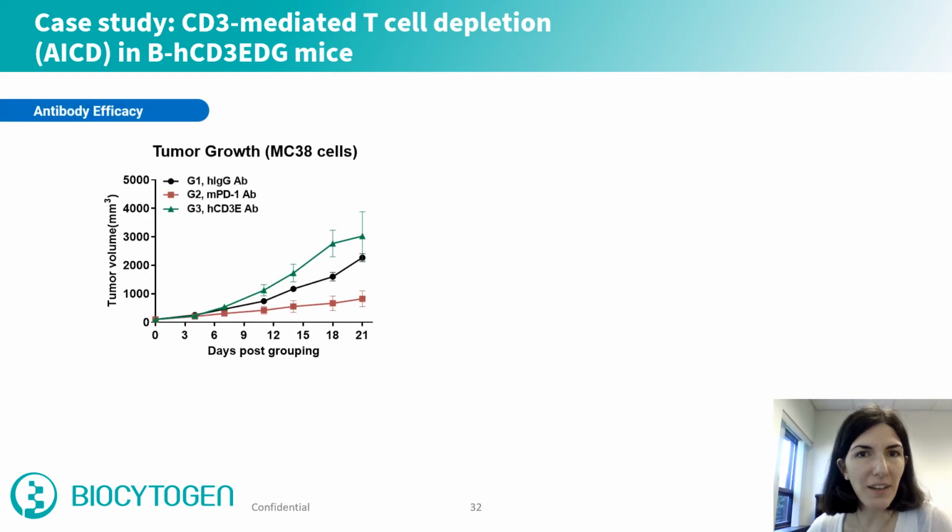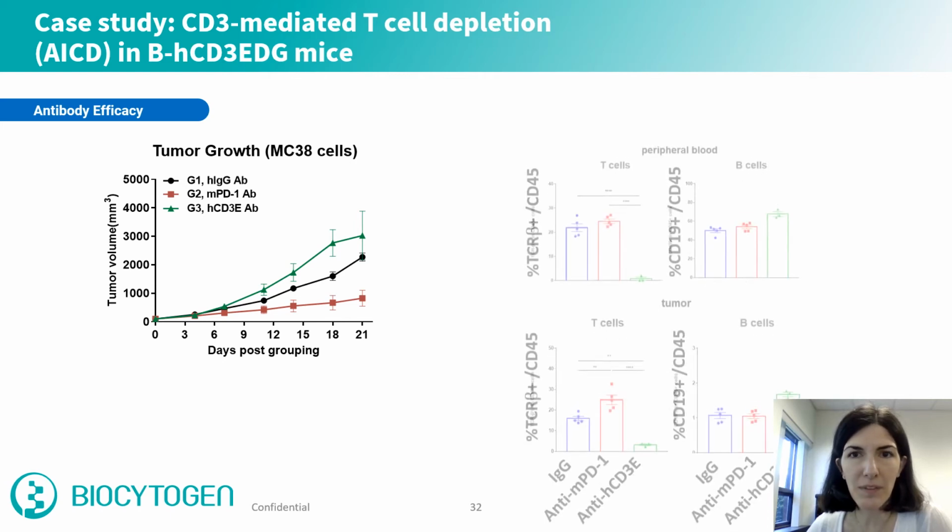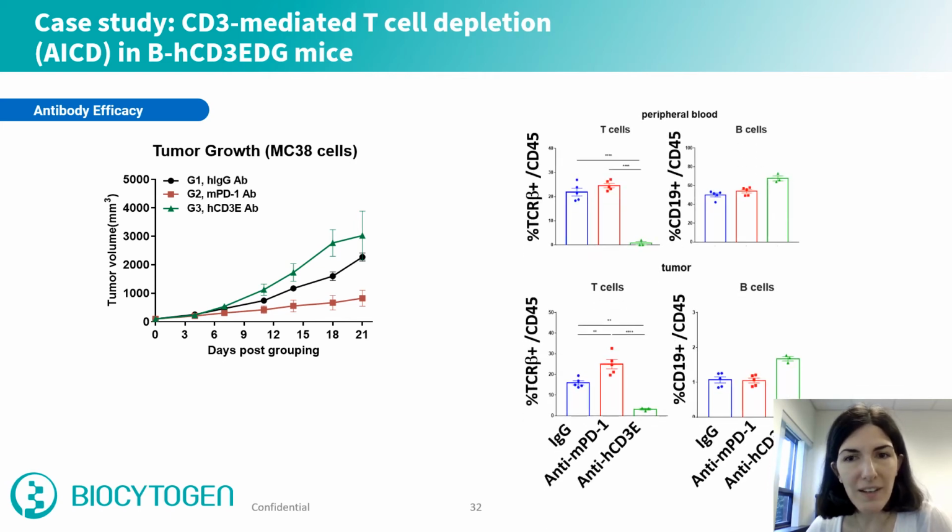In initial testing of the model, we again performed T-cell antibody depletion studies to determine whether blockade of anti-human CD3 could deplete T cells and enhance tumor growth. As shown previously, on the left side, you can see that the human CD3E blocking antibodies, shown by the green line, enhanced tumor growth. And on the right side is confirmation that the therapy depleted T cells, but not B cells, as shown by the green bars in both the peripheral blood on the top and in the tumor microenvironment, as shown on the bottom.